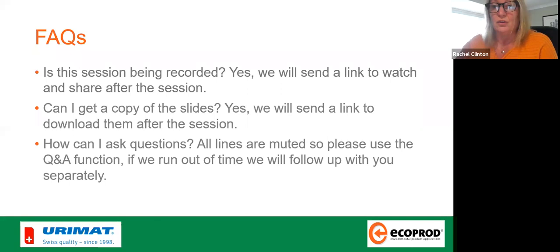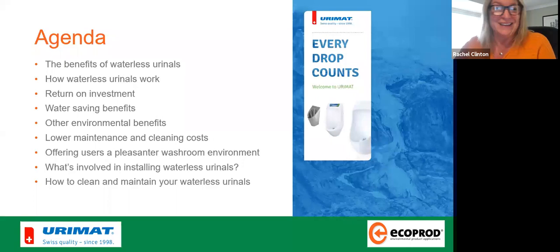The agenda, you will have seen this when you had your invitation and when you booked. We're going to be talking about the benefits of waterless urinals, how they work. This is the number one question that we get asked when we're talking to people about this technology. We're going to be talking about the return on investment and how soon these things can pay for themselves, the water saving benefits and the other knock-on environmental benefits that come from the installation of these technologies, the implications for maintenance and cleaning, lowering maintenance costs, how these can offer a more pleasant washroom experience, and then a little bit of a chat about what's involved with installation and the cleaning and maintenance and so on.